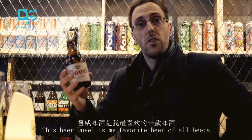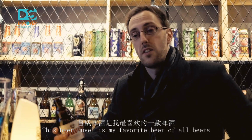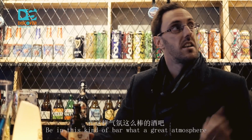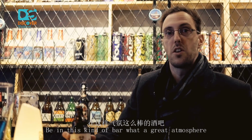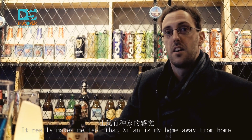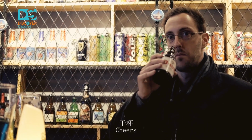This beer, Duvel Douai in Chinese, is my favorite beer of all. And as a Belgian, I love drinking beer. And being in this kind of bar with a great atmosphere, it really makes me feel like Xi'an is my home away from home, my second hometown. And cheers!